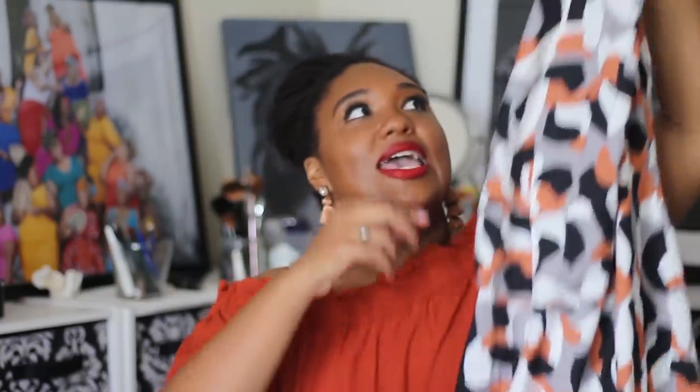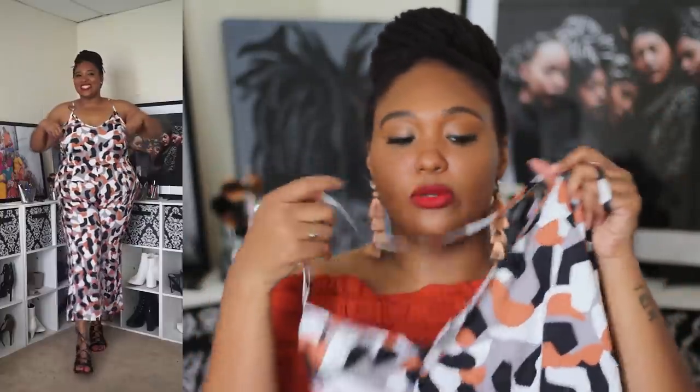So this is what it looks like. The print is super duper fun. I love the color palette. You have this gray and then the orange. It's very, very pretty. It is spaghetti straps, so you have these little tiny straps here that are adjustable. There is no sort of structure in the bust area, so you can either go with your strapless bra or you can wear a bralette.